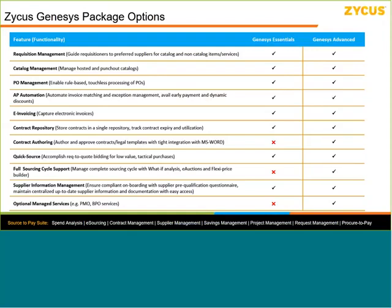So with both packages, you're going to get full management of the entire requisition process, catalogs, punch outs, free text, all of that type of thing to purchase both goods and services. You're going to get that whole gamut. Catalog management, PO management, PO transmission to vendors, touchless POs, PO amendments, and all the stuff that you need to effectively manage purchase orders. You're going to get that.